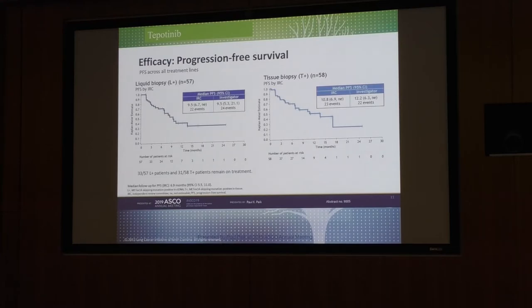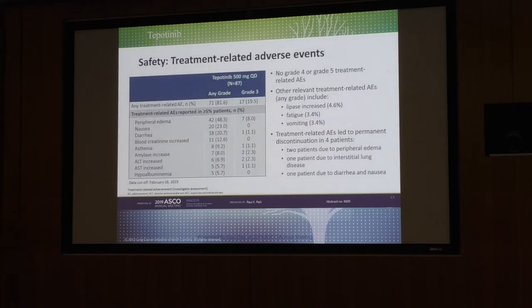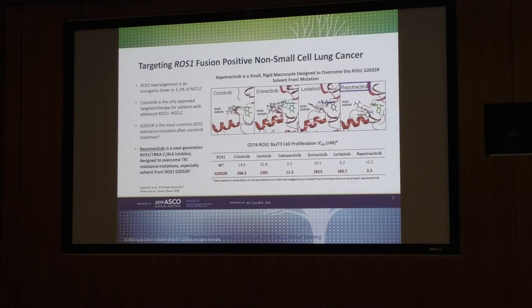Any of you who've attended a lung cancer talk before know it's almost mandatory to represent these mutations as a pie chart. The unknown portion of that pie chart just keeps shrinking down and down and down, and more is becoming actionable. Safety looks very similar to what you saw with capmatinib. Happy to share slides for anyone who wants to dig into details.